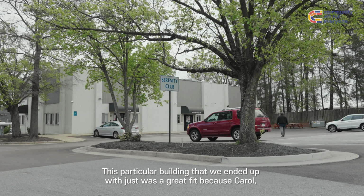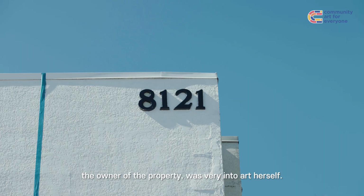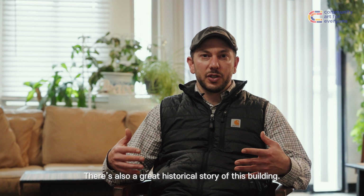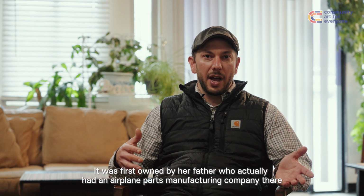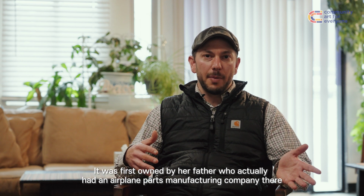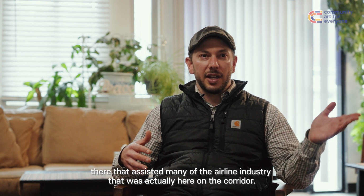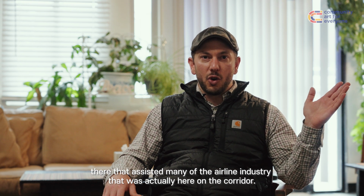This particular building just was a great fit because Carol, the owner of the property, was very into art herself. She really liked the idea of having a mural on her building. There's also a great historical story of this building. It was first owned by her father, who had an airplane parts manufacturing company there that assisted many of the airline industry that was here on the corridor.